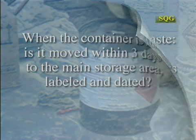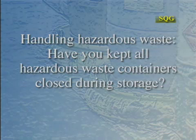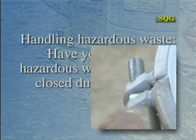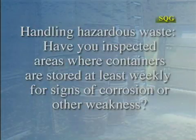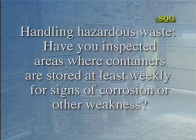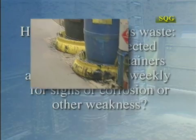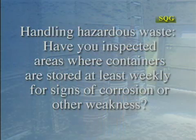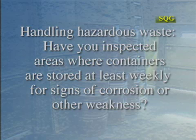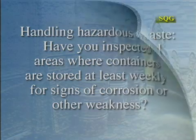By its very nature, hazardous waste poses a threat to everyone who works near it. All containers must be kept tightly sealed when not in use. You are required to inspect storage areas weekly to make sure the containers aren't leaking. Since the materials used to clean up leaks and spills also become hazardous waste, good housekeeping practices reduce the generation of more wastes, saving you money and helping prevent accidents.